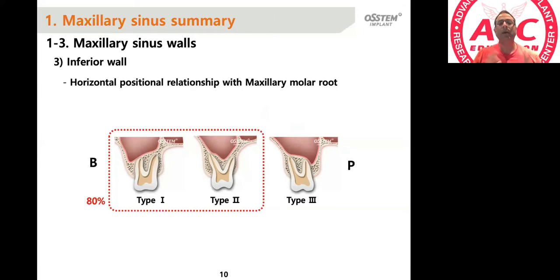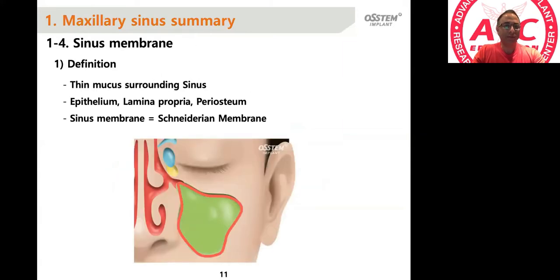Oftentimes, you look at a CT scan, how many times have you done that? And you see that the measurement says 5, and by the time you actually get to that area, it's about 7. And it's normally because we have a type 1 situation where the sinus kind of is further, I guess you could say coronal, or drops down towards the buccal. And normally we're placing our implant further palatal, so you have more bone in that area. So don't be surprised that you're going to have more. It depends on where you're placing your implant, right?